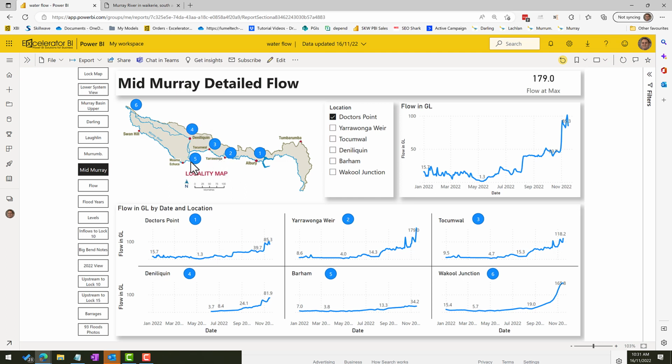It then seems to take a branch, so it goes through both Deniliquin and through point 5 here, which is Barham. And so you can actually come in here and multi-select those 2 points. So you can see that there's a combined 116 going in both directions. Ultimately, going to end up down here at Wackle Junction. So just as we get rid of this water, there's going to be another wave coming through.